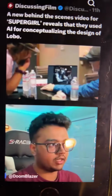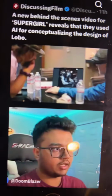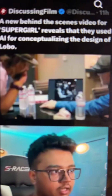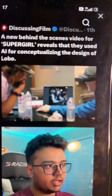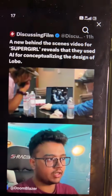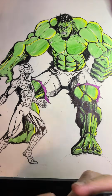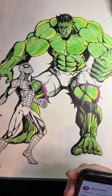Rustic, my wife's van still had the work van. Okay. So it's the nicer of the vans that got crunched. Wow, that is really deplorable that they used AI to design Lobo. That is some significant news. Thank you for that, Costi.